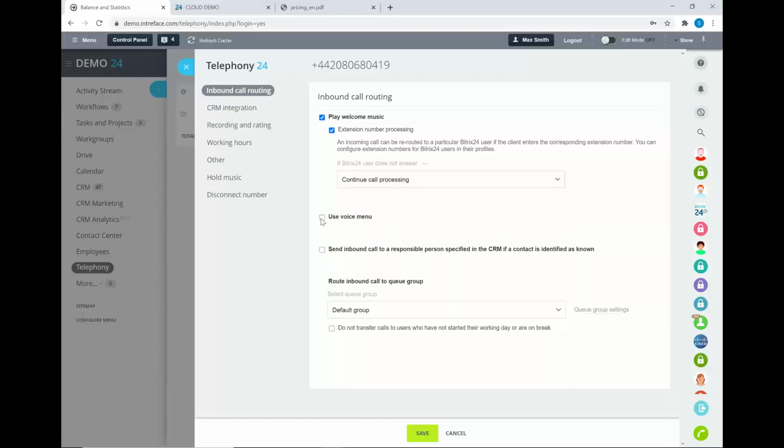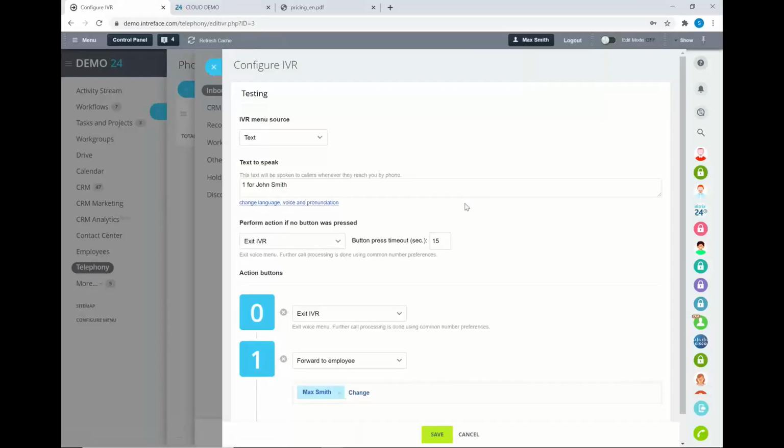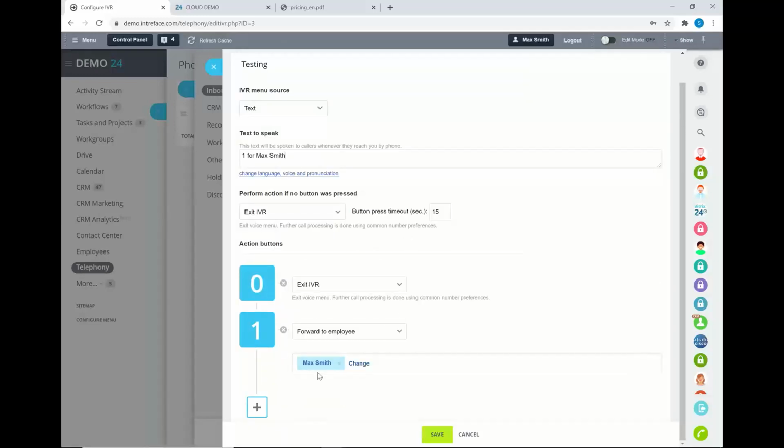You can also set up, and I think this is a really useful feature, a voice menu. So this is your own IVR menu here. This gives the customer the option to select from criteria to then have that call routed. So for example, here we've got an option. If you select 1 on that voice menu, when the user calls, it will say select number 1 for Max Smith. And then we're routing this. So in here, I'm selecting that employee.